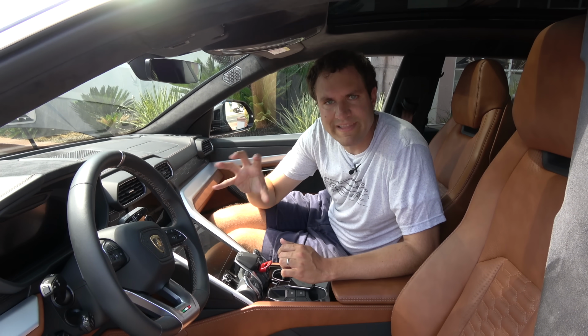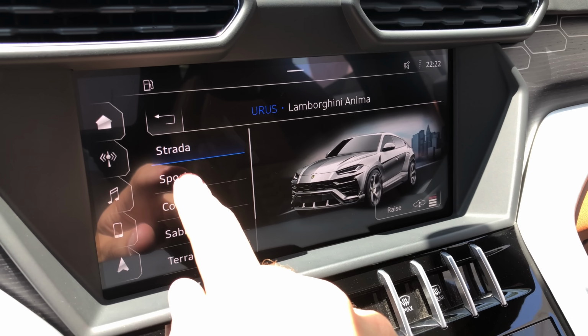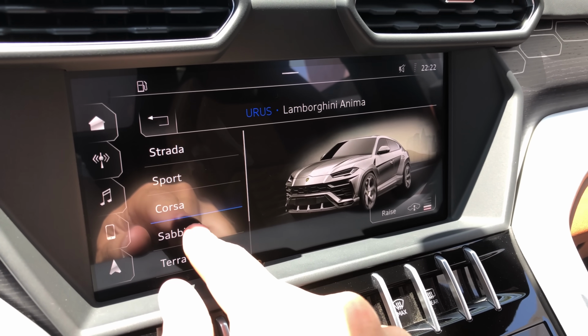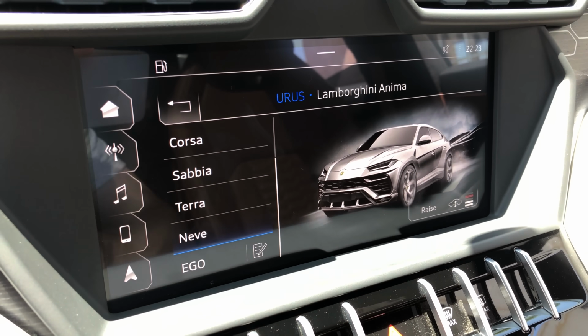One is that if you press Lamborghini Anima, it actually goes through each of the drive modes and shows a picture of what they are. So if you're a little behind on your Italian, you're not really sure which one is snow mode, you go in there and then you can easily figure it out.